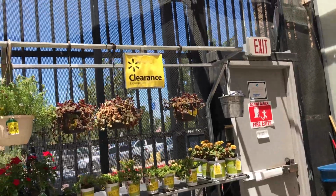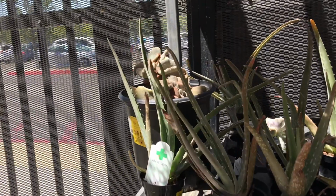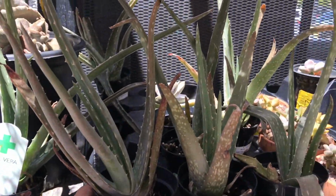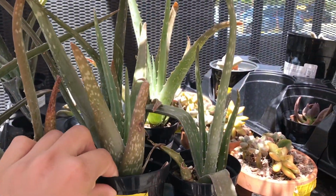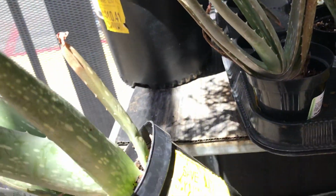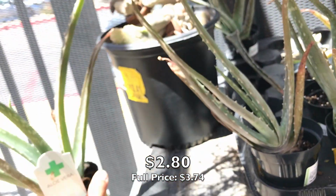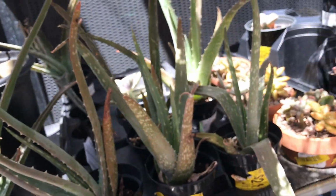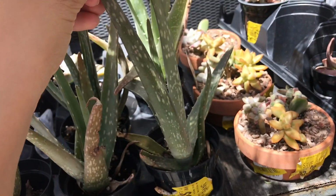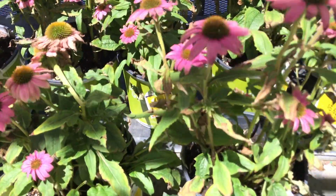Alright guys, this is the clearance section at Walmart. We have some aloe veras here. Wow, save 90 cents. As you can see, they really slashed their prices. I wonder why these are on clearance. Usually this is how their plants for full price look.